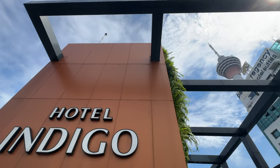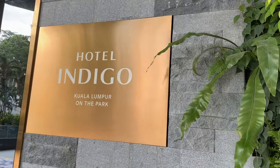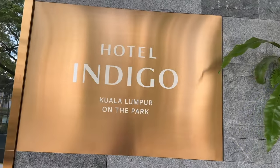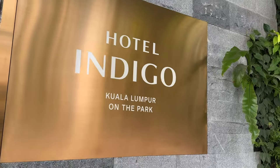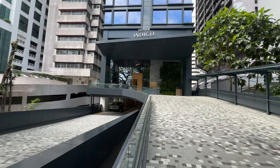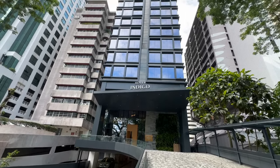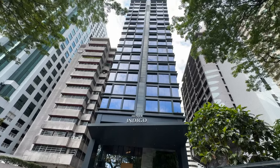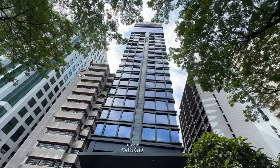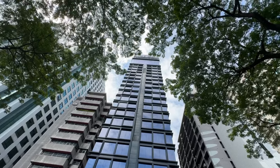Hotel Indigo is an international brand hotel that has its name planted all over the world, with the current latest 154th hotel opened in May 2024. Today, I'm staying in Hotel Indigo Kuala Lumpur, one of the latest hotels under its chain, which marked the 150th hotel worldwide. I'm going to give my personal review on this hotel, and it starts in 14 seconds from now.